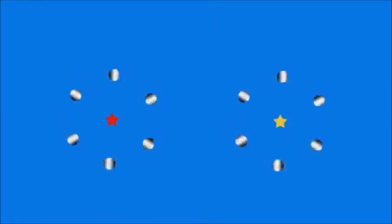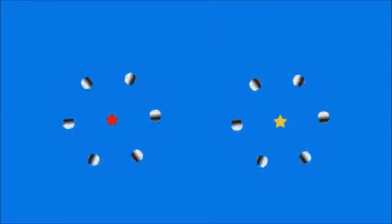To prove it, take a look back and forth at the two stars in your own time. The dots keep changing direction, don't they? Confused? Don't worry. You're not seeing things. Well, you are, sort of.